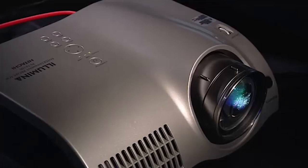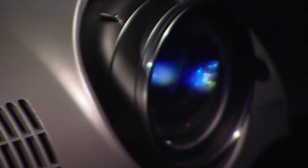What makes the LCD projector so practical is its compact size. They are also the cheapest, with some models available for under £500. But their main drawback is the way the pixels merge a number of tiny pictures into one large image. If all those tiny pictures get too big, then our eyes can't blend them. And look closely, it looks as though we're viewing the image through a mesh.